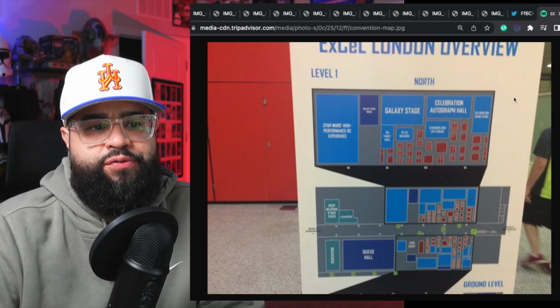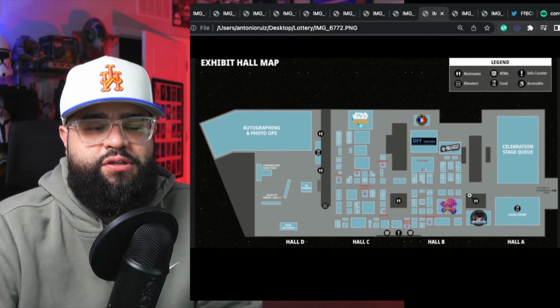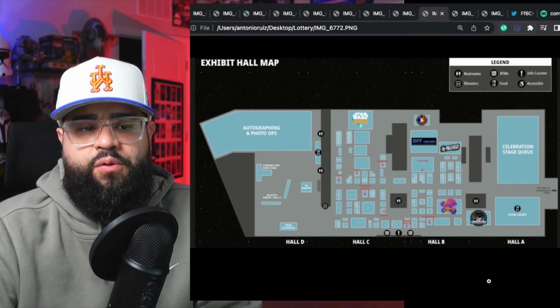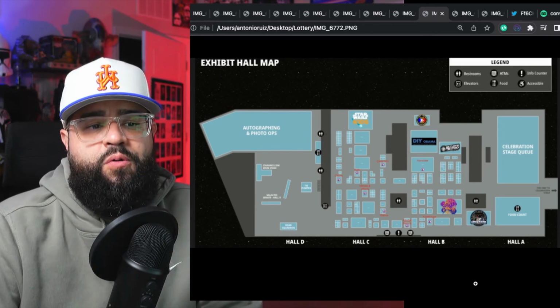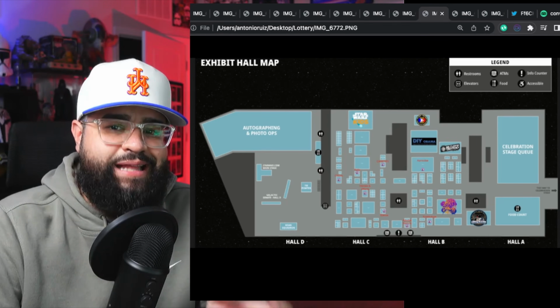But it's multiple floors and it's going to be pretty big. So at the very least, we should definitely get a clean map like this at least a few days, if not hopefully a week or two before. I know usually when this comes out is usually when the mobile app goes live.